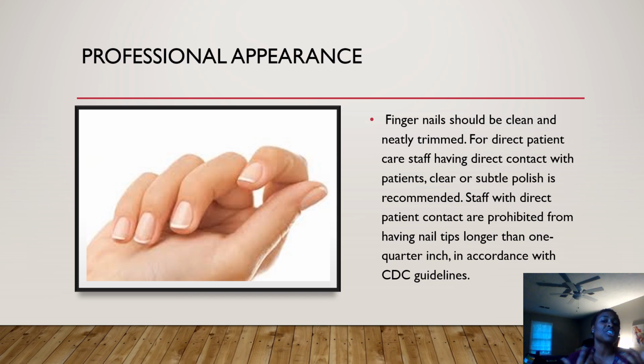All right, so fingernails should be clean and neatly trimmed. For direct patient care staff having direct contact with patients, clear or subtle polish is recommended. Staff with direct patient contact are prohibited from having nail tips longer than 1/4 inch in accordance with the CDC. All right, guys, so you see it's not us. These are CDC guidelines. And the reason why these guidelines are put in place is not to nag you or control you, but to keep you safe.